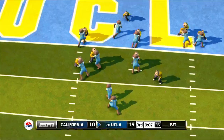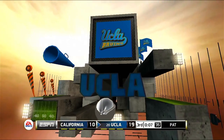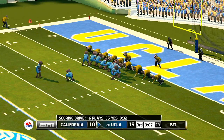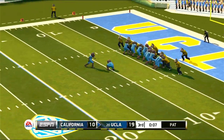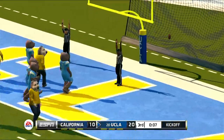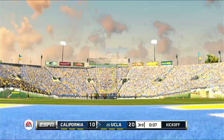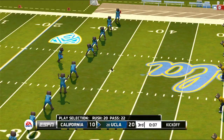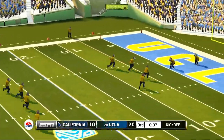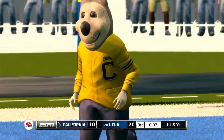This kid is a really reliable weapon. You definitely want the football in his hands near the end zone, and he showed you why right there. And he tacks on the extra point. The kicker looks like he's ready to kick this one off. Nice kick, plenty of distance. And it goes into the end zone, down for a touchback.